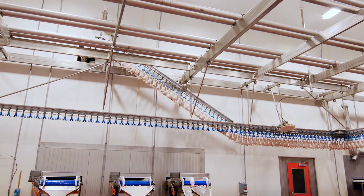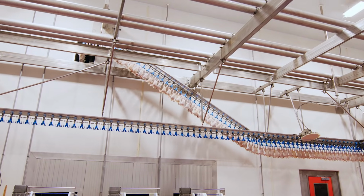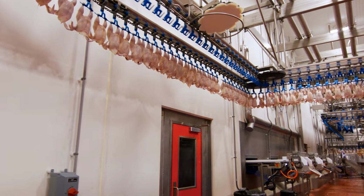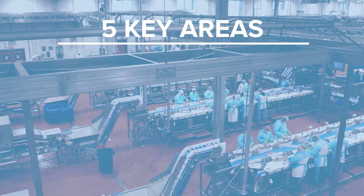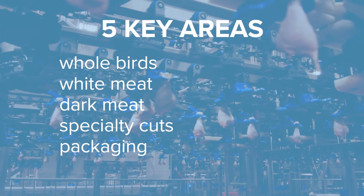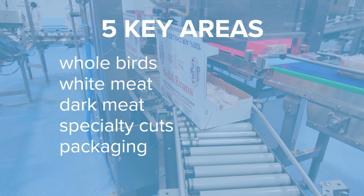Once the chickens emerge from air chill, they enter second processing, or more simply, cut up and deboning. It's a cool 36 degrees in here for product safety. Second processing features 5 key areas: whole birds, white meat, dark meat, specialty cuts, and packaging.